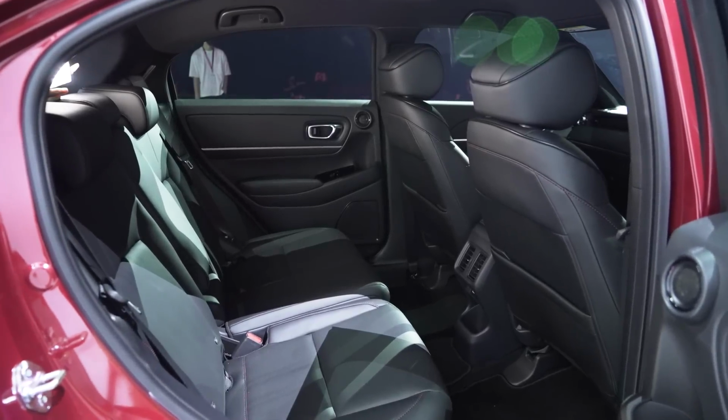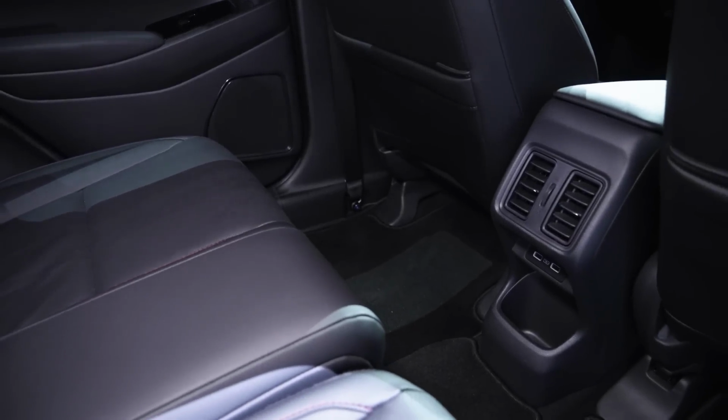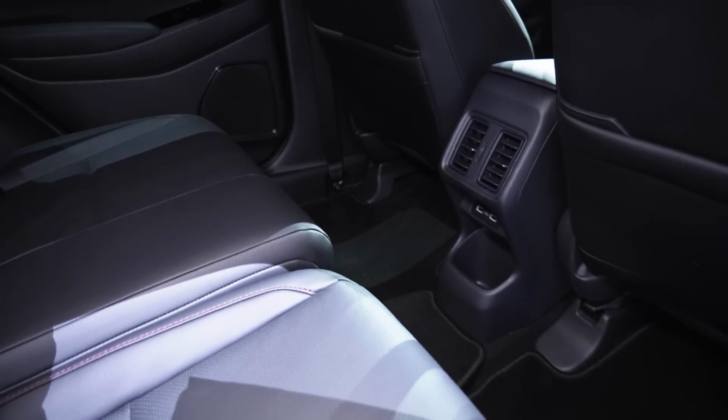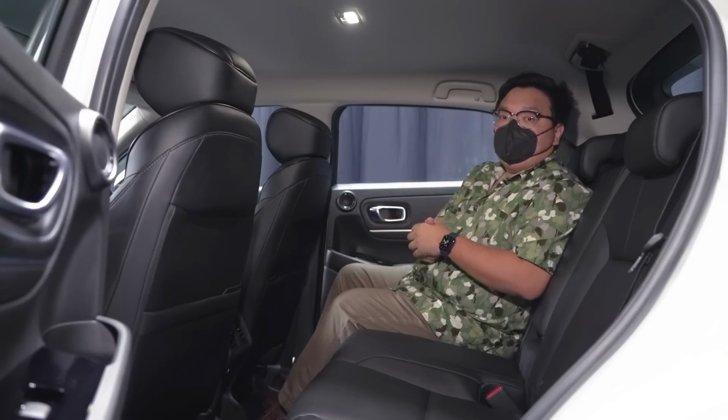At the back, however, there is a massive improvement for the Honda HR-V. Legroom has increased by a little bit even despite the exact same wheelbase, and headroom is not an issue as well, even with the very sloping roofline.